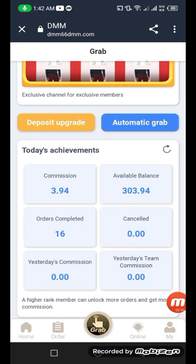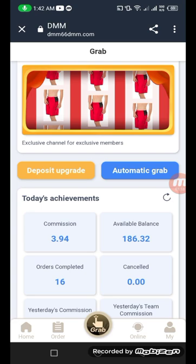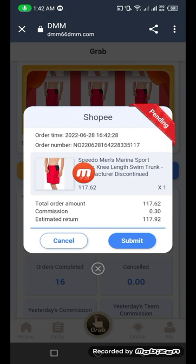You can see here 16 orders complete and the balance is 303 and the commission is 3.94. The commission is 3.94 now. So I'm going to grab here. 5, 4, 3, 2, and 1. And you can see here the grabbing got started now. You can see the submit now. So let me submit here now.